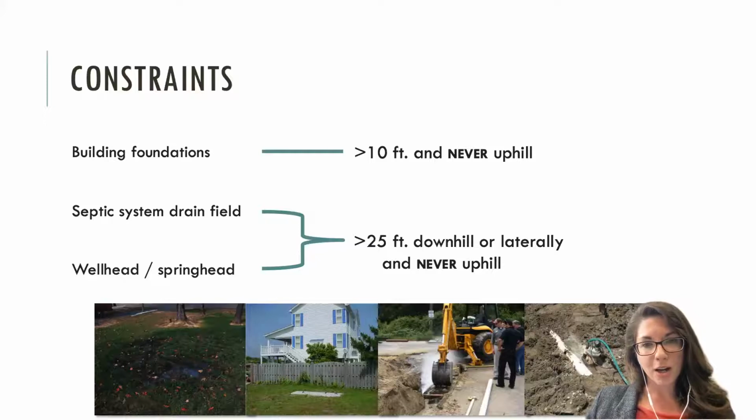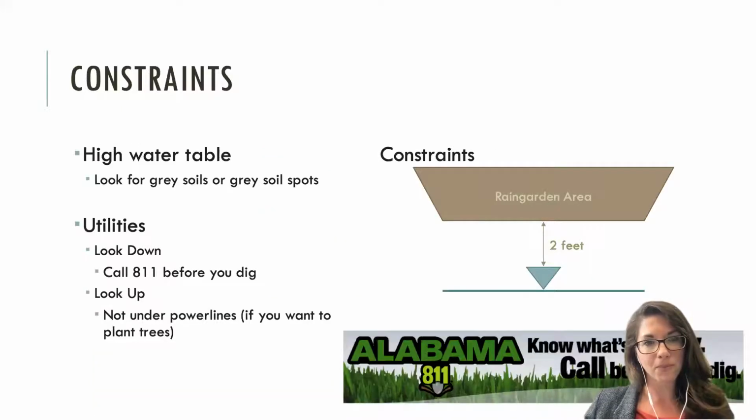This maybe doesn't have to be mentioned, but don't put your rain garden uphill. Again, we want to help capture that stormwater runoff. So hopefully it'll be located in an area that is downhill and capturing the runoff as it naturally flows.